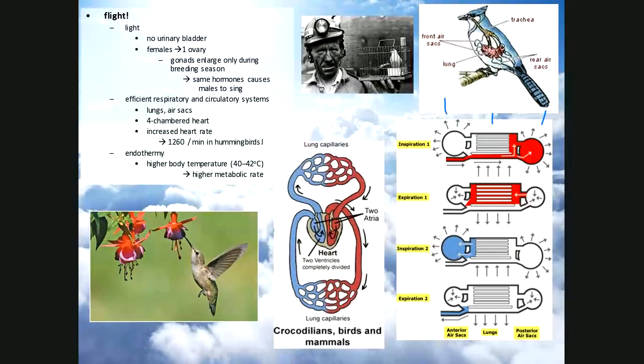Now, the bird inhales again, right? Inhale, exhale. The bird inhales again. Another glob of air goes to the posterior air sac, but we're following the one in the blue. It doesn't exit the body yet, right?